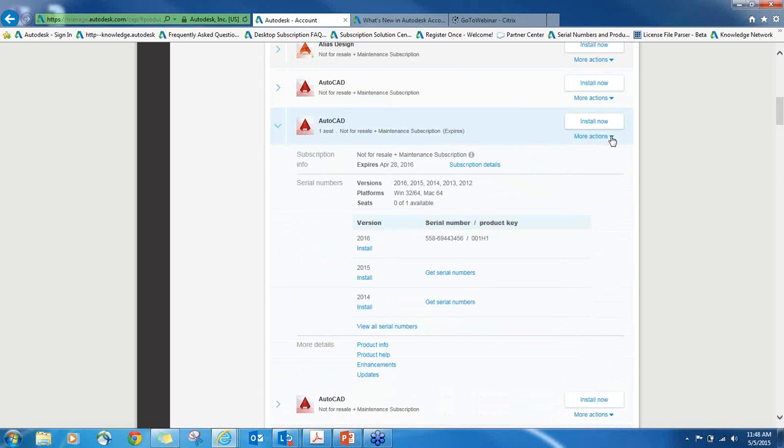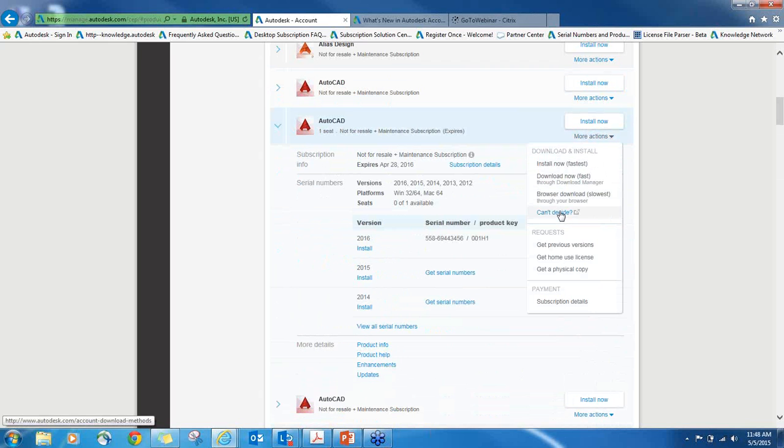Right under here is more actions, and this is another area where I get a lot of questions from customers. Here's your install. Here are your install buttons. Can't decide? Here's a little information on what each of these mean. Here also is get previous version request, just as we saw over here. So if you need a previous version, you can click on that. Get a home use license. I'm going to go back to that in just a minute because that comes up a lot.